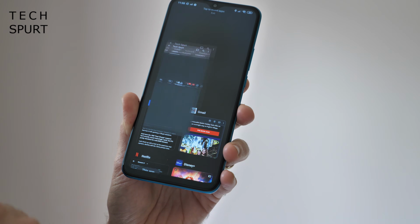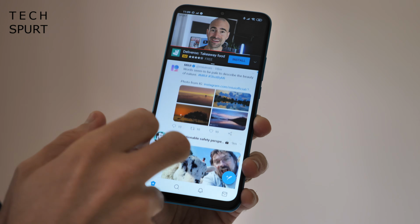A couple of times over the past week I have had apps hang on me, or Chrome for instance completely crashed and had to be restarted, but apart from that, touch wood, the Redmi 9 has been behaving itself. And you can even get a bit of split screen app action on the go if you really need to.